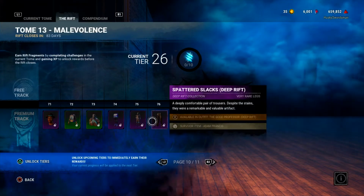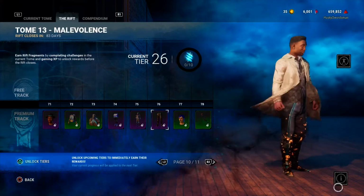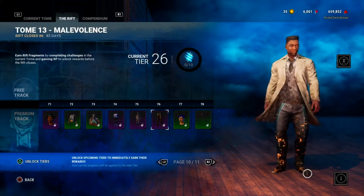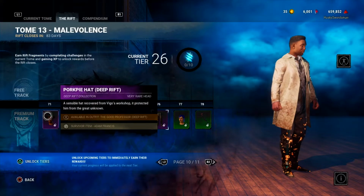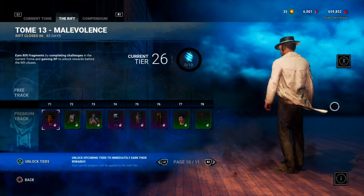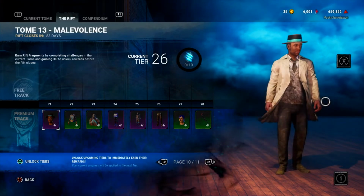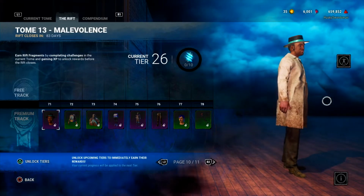So here's a recolor of the pants. It's got this blue streak going down the side here. And then you've got the same hat, which is pretty cool still, but it's got this blue trim. Even though it's a recolor, it still looks pretty nice.